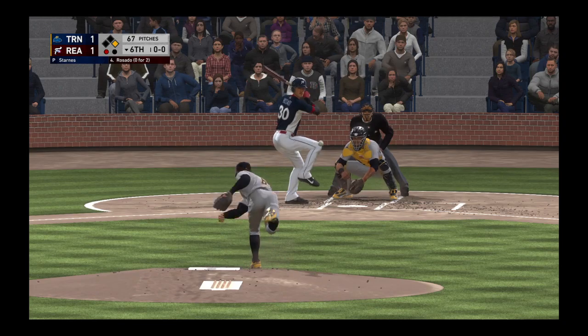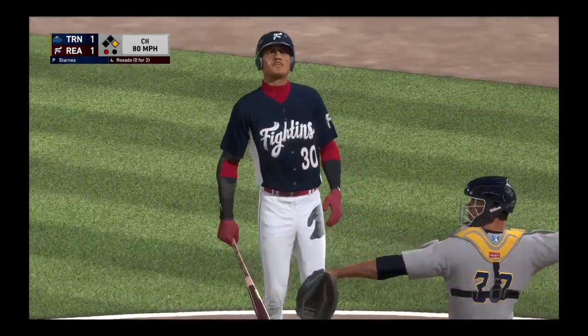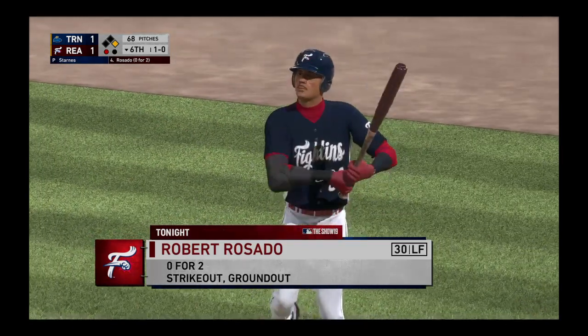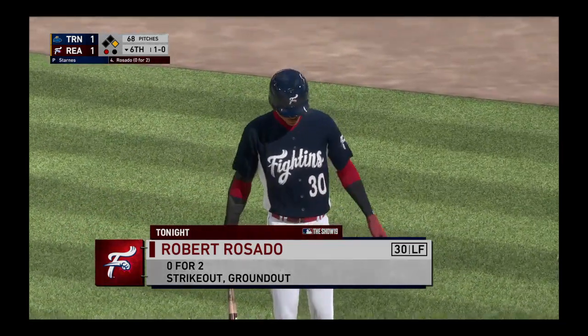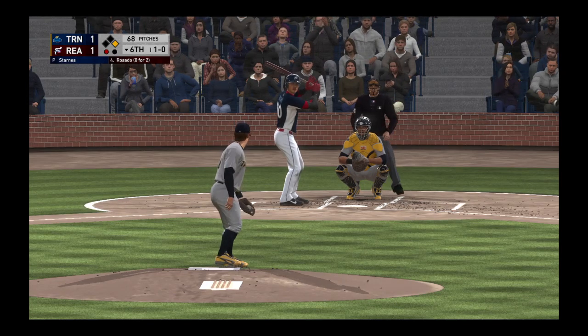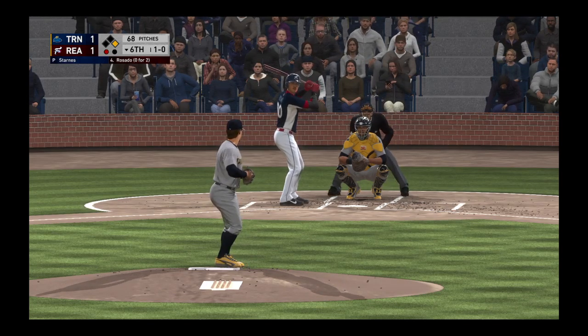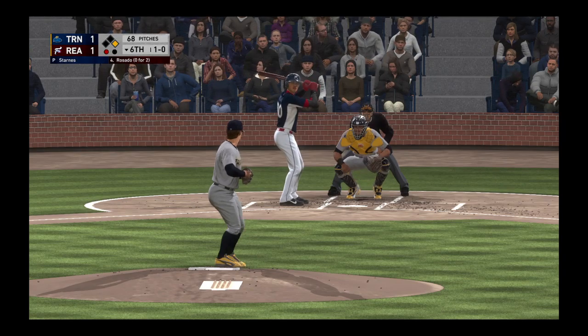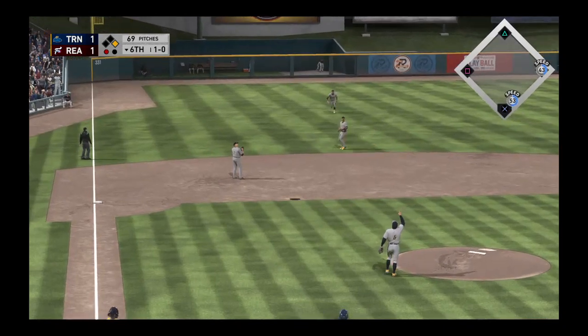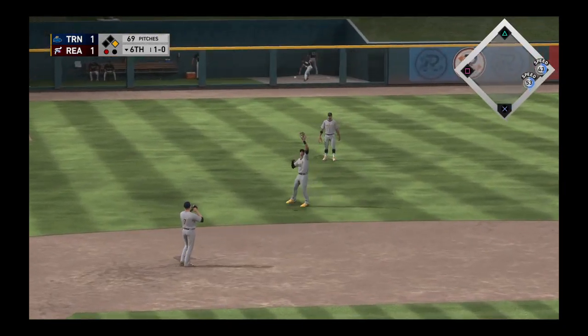In now, Robert Rosado, as he'll take a look at an off-speed pitch here that misses for ball one. He's 0 for 2 in the ballgame so far. The 1-0. Popped him up. Hernandez shading to his right. 2 gone.